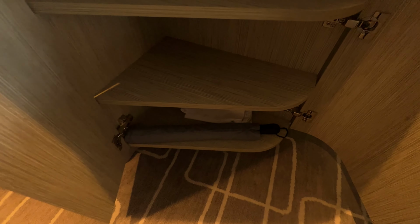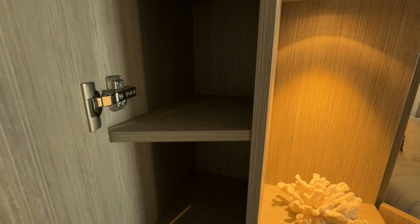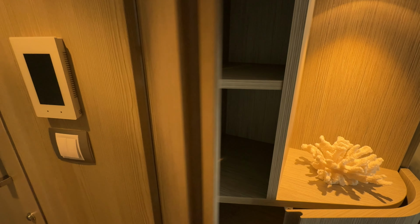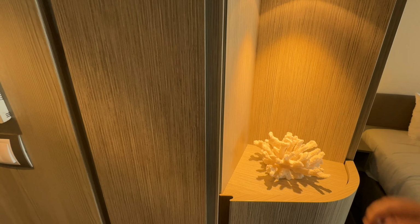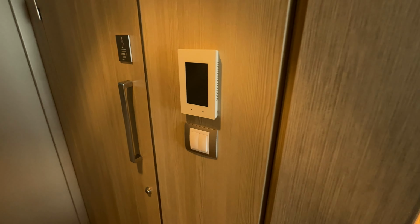Also at the very bottom there, you've got your laundry bags along with an umbrella if it does start to rain. So again, there's plenty of storage to be found on board the Celebrity Beyond. And I'm not sure if I said Celebrity Ascent or not, but I didn't mean that.